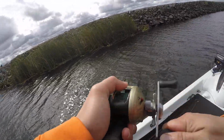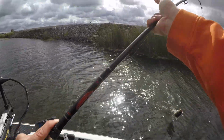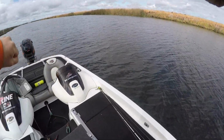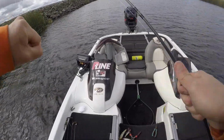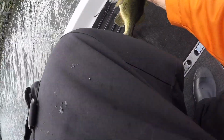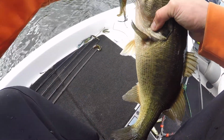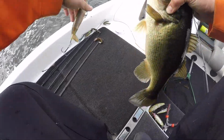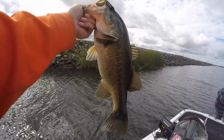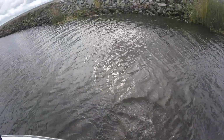There he is. There's a nice one. Golly. Just gotta cover water, guys. And the whopper plopper is getting them to react to it, and when they come after it, they get it. Nice. Cool. There's a pretty one, huh? Nice fish. Release her. Thank you, girl.